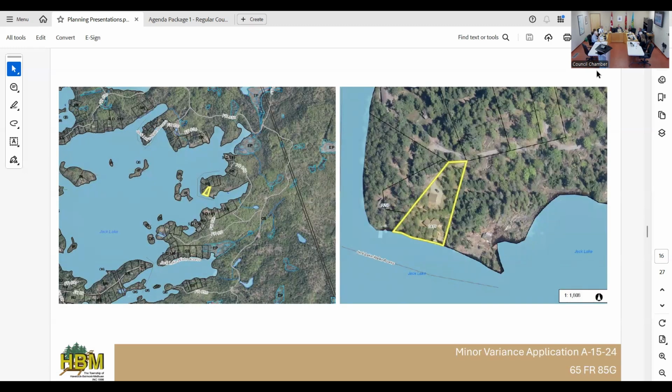We just have one minor variance. If everybody's okay, we'll do the minor variance and then we'll take a break. So I'll look for a motion to go out of the zoning meeting, moved by Deputy Mayor Webb, second by Councillor Doherty, all in favor, and that's carried. And now I'll look for a motion that we go into the committee of adjustment. Moved by Councillor Clement, second by Councillor Doherty, all in favor, that's carried.